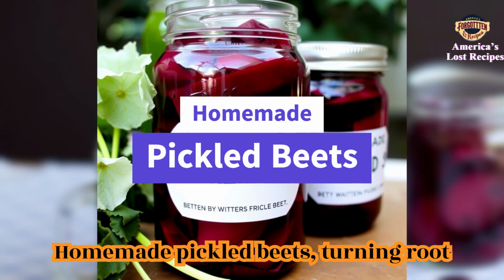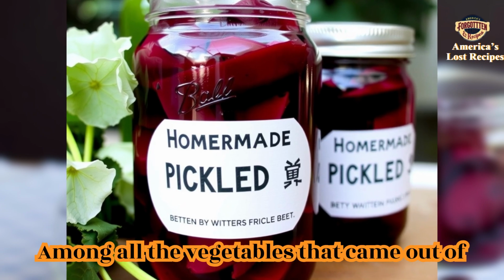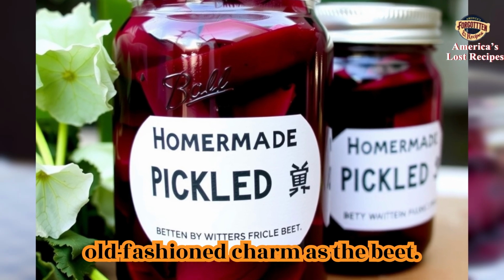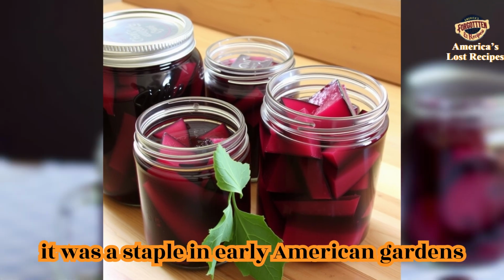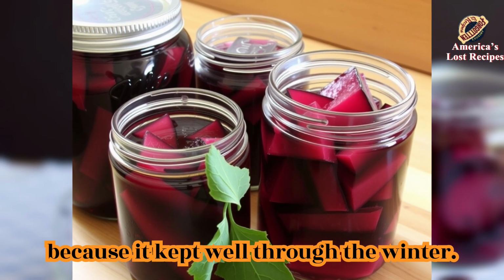Homemade pickled beets, turning root veggies into a tangy treat. Among all the vegetables that came out of the garden, few carried as much old-fashioned charm as the beet. Deep red, earthy, and often overlooked, it was a staple in early American gardens not just because it was easy to grow, but because it kept well through the winter.